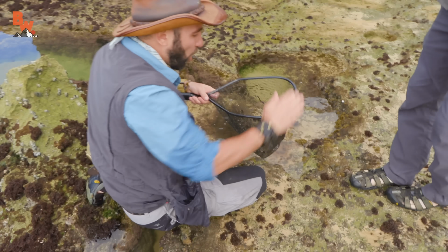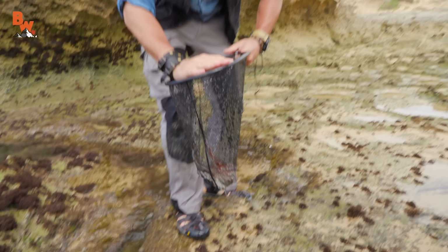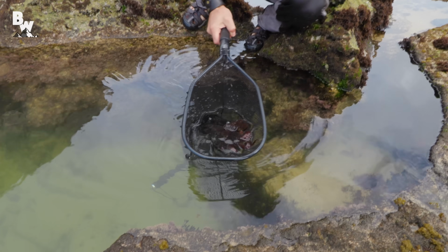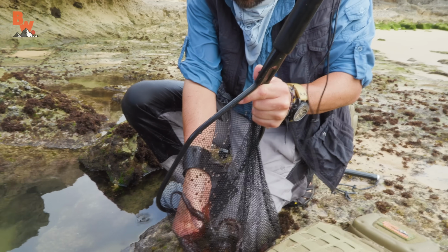Well, the tactic worked. Gently coax him out of one pocket and into the next, and there you have it. We have got ourselves an octopus. Wow. I'm gonna actually let him out of the net and onto my arm. Hopefully I do not take a bite.